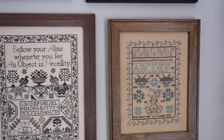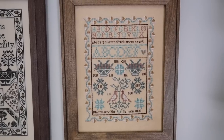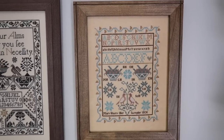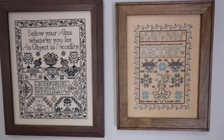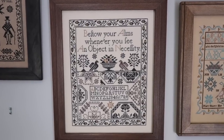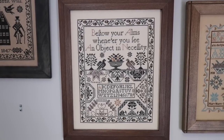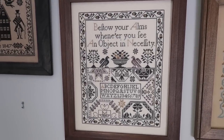So starting over here, this is Mary Harry, 1808. This was the Modern Folk Embroidery Sampler September mystery stitch that we put out as a collaboration last year. To the left, we have a Modern Folk Embroidery Rule of Life, and bestow your alms whenever you see an object in necessity. That does have the old-fashioned S's that look like F's.